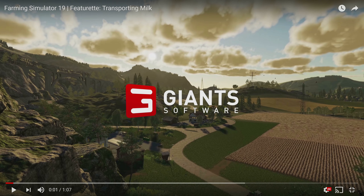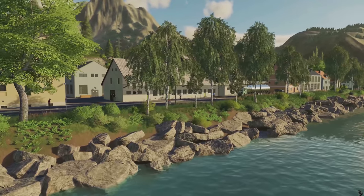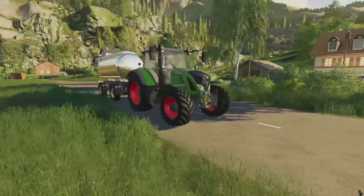They used it for probably almost every movie they make. So it's the Europe map, but we're going to take a farther look. Here you see, previously you saw the vent with the milking chariot behind it, I would say. But this is the MAN with the trailer. So here you see it riding.